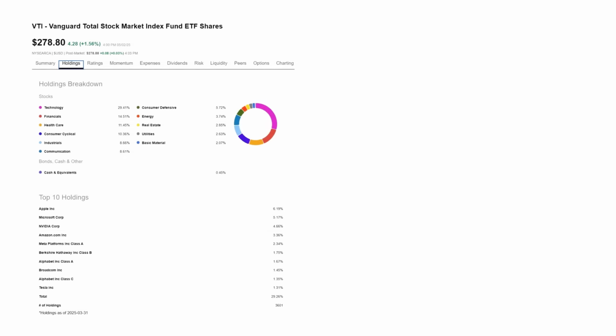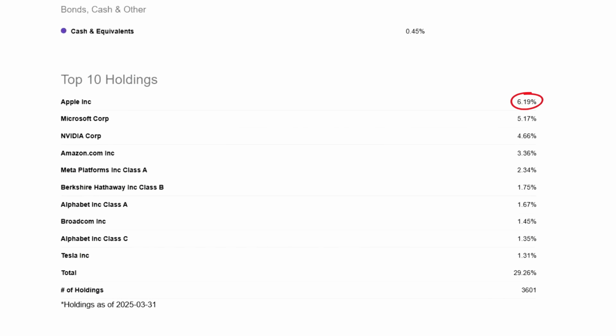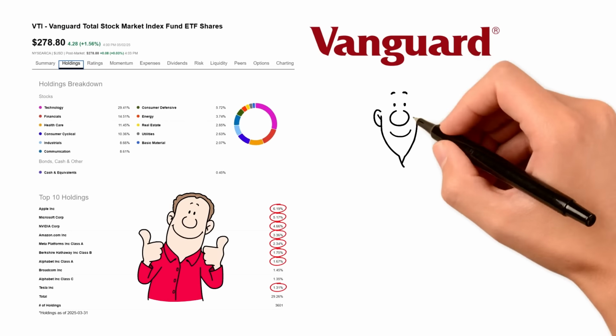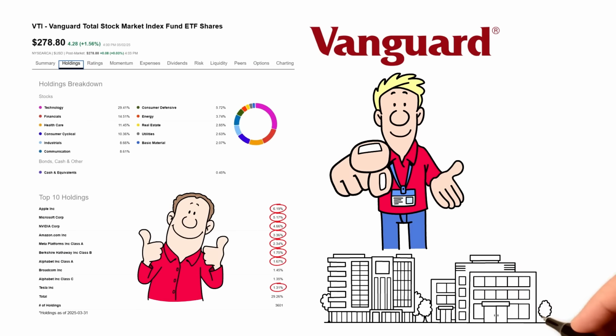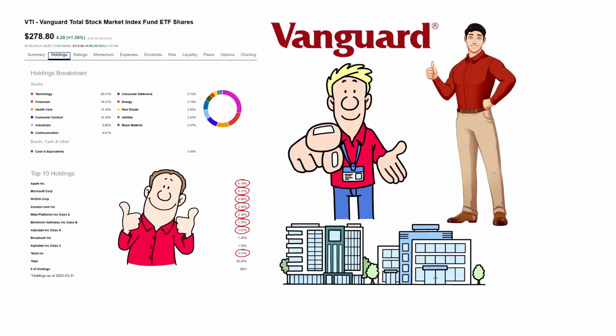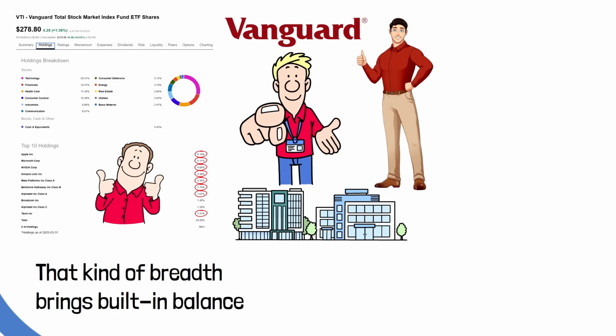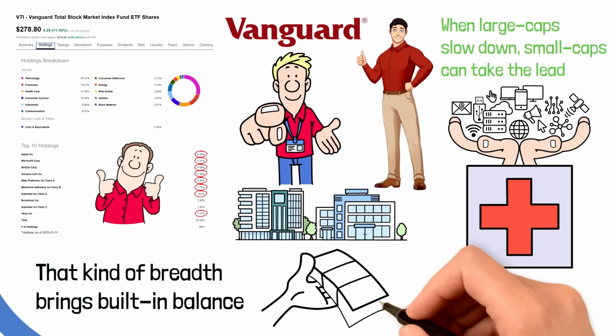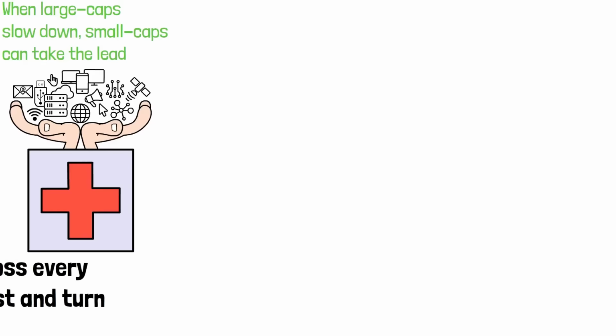At the top of the fund, you'll find names that dominate the global economy. Apple with 6.19%, Microsoft 5.17%, Nvidia 4.66%, Amazon 3.36%, Meta 2.34%, Berkshire Hathaway 1.75%, Alphabet 1.67%, and Tesla 1.31%. These are household names with deep economic moats, and they make up a sizable chunk of VTI's exposure. But beyond that, you're also holding thousands of mid-cap and small-cap companies, the next generation of market leaders in the making. That kind of breadth brings built-in balance. When tech cools off, financials or healthcare might step in. When large caps slow down, small caps can take the lead, and through it all, you stay invested across every twist and turn.